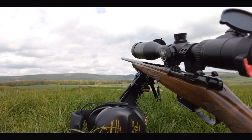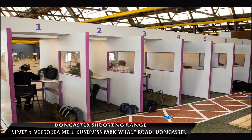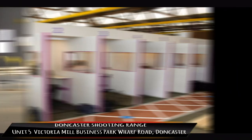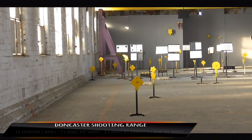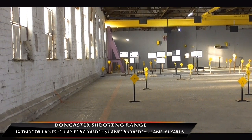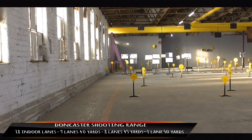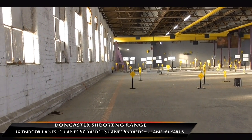So finally I found Doncaster Airgun Range. It's just off the M18 for me. It's a simple online booking system and it's indoors. Now lane one was booked. The targets are placed at around the 30 yard mark. And the rifle used today is the BSA R10 Firefly .22, and I'm using Field Target Trophies.